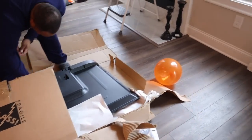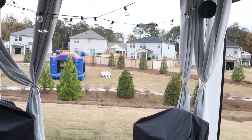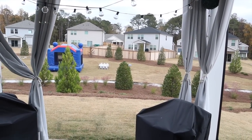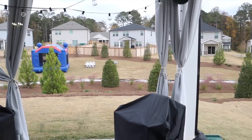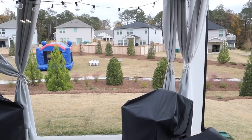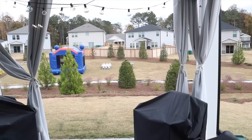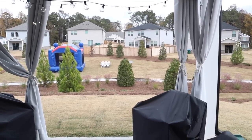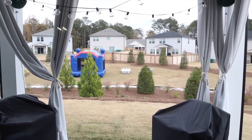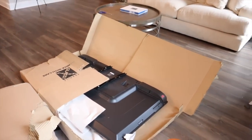So he's just doing that. And let y'all see what's going on out there. We have a bouncy house for the kids, some little kid tables, and an adult table. We just have to put the chairs out there, and we're going to have a runway for the kids to show off their costumes. It's going to be a whole little vibe. Too bad it's cold outside today, so I have on a coat because I've been outside. I'll be back to show you what it looks like once we get it all mounted.